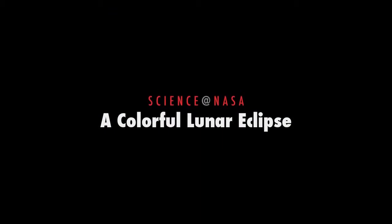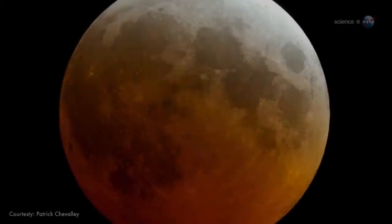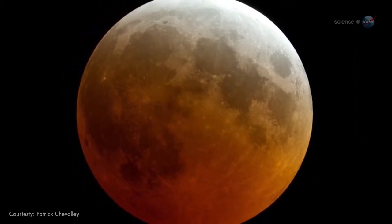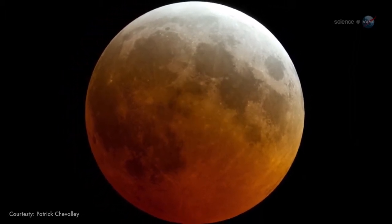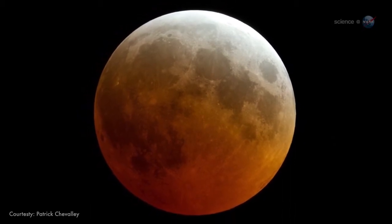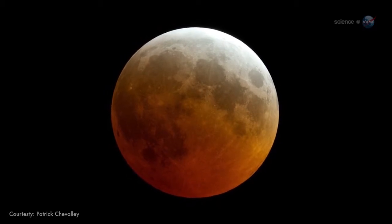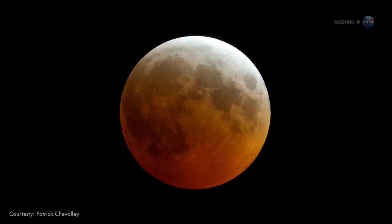A colorful lunar eclipse, presented by Science at NASA. On Wednesday morning, October 8th, not long before sunrise, the bright full moon over North America will turn a lovely shade of celestial red. It's a lunar eclipse, visible from all parts of the USA.